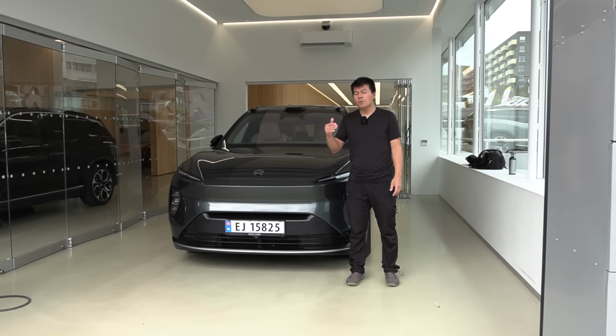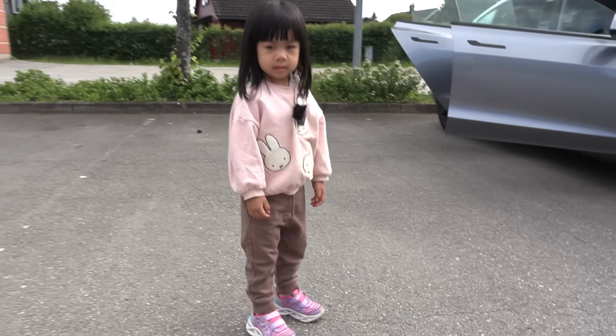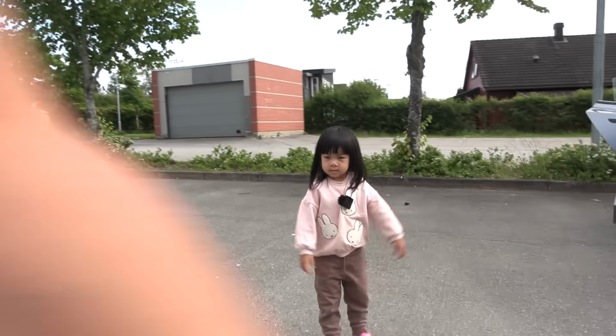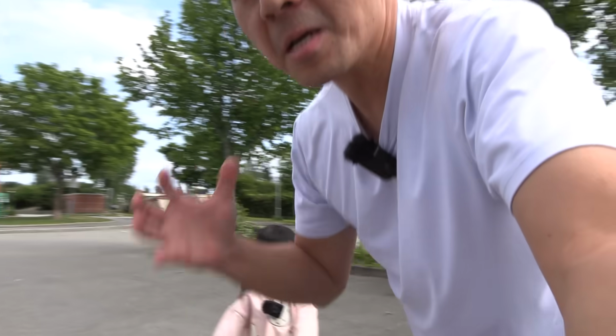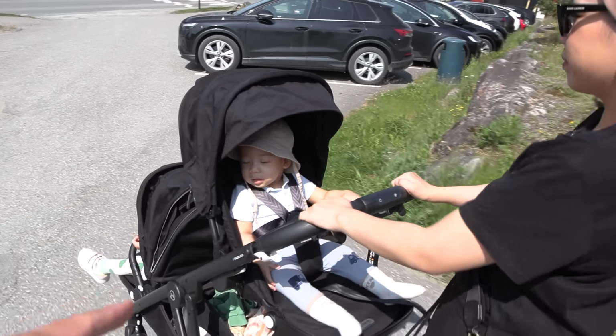So we're going to go one step further. The background for this is that I only borrow press cars, and when I happen to have a press car, I also use it to run errands. Might as well, it's practical, right? Go to the kindergarten, from time to time go to a shopping mall, or as you've seen in the past, take a family trip to Lillehammer with whatever press car I have.